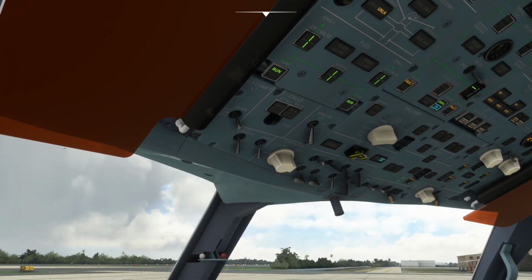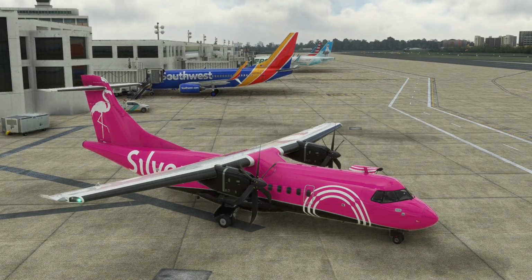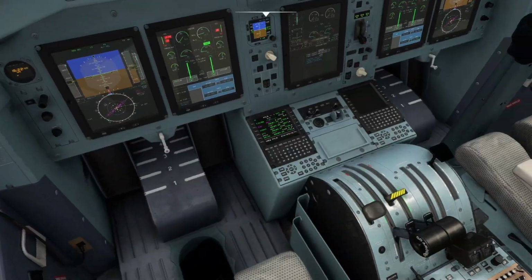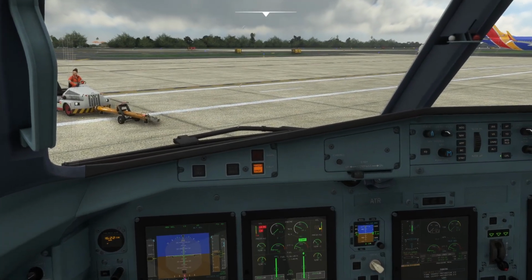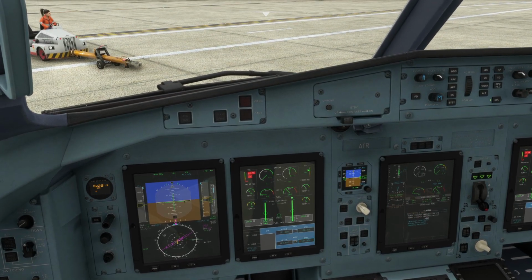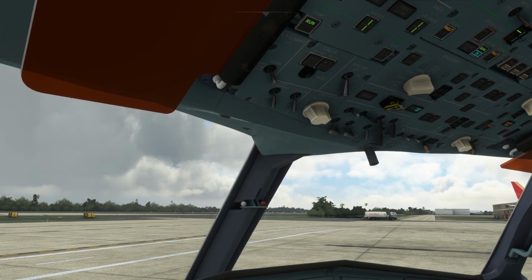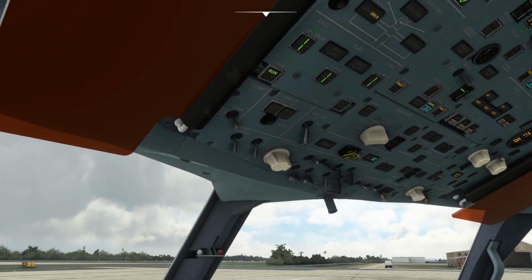Ground, Southwest 1516, looking to push off southbound with wind. Southwest 1516, ground, push through. Ground, JetBlue 2631, request startup and pushback. JetBlue 2631, startup and pushback approved. Startup and push approved. JetBlue 2631. Expect to follow FedEx, Tower 194. Expect to follow FedEx, Tower 194, taxi to Uniform, United 270. Ground, Southwest 453, like to push off Bravo 14 with Whiskey. Southwest 453, ground, push through.